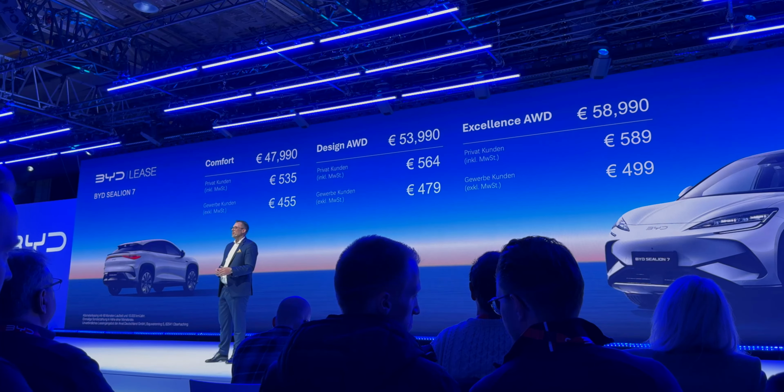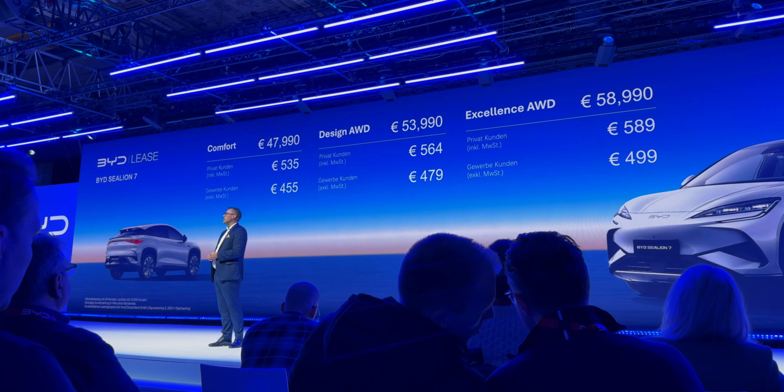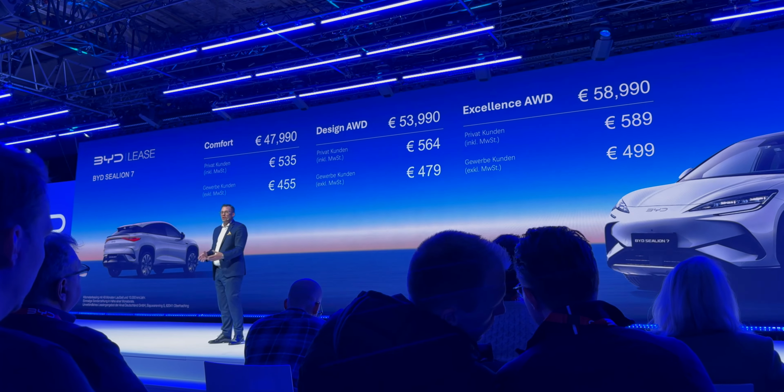I'll show you the prices here. It starts at under 50,000 euros, and as it stands here, it's at 59,000 euros. You're equipped with a large battery and complete equipment.